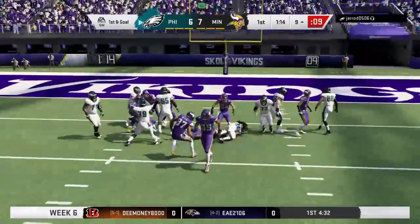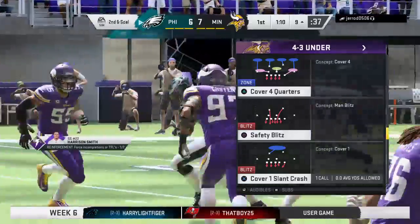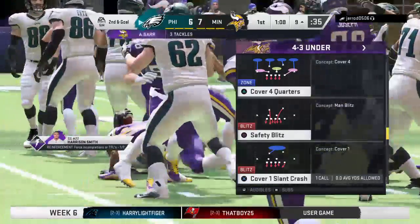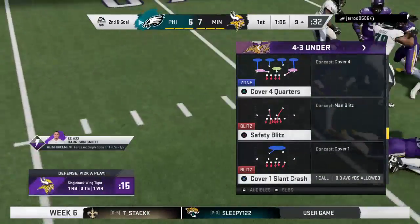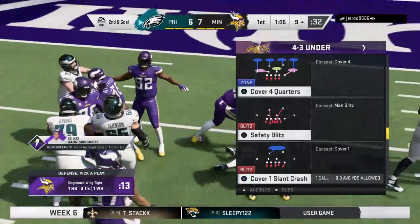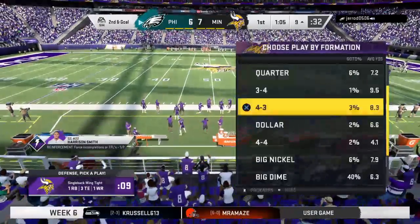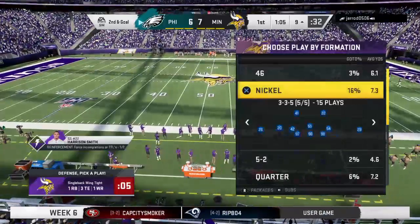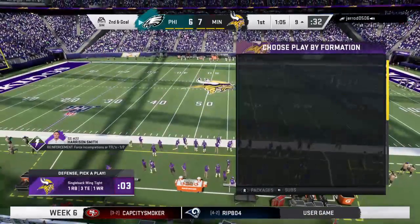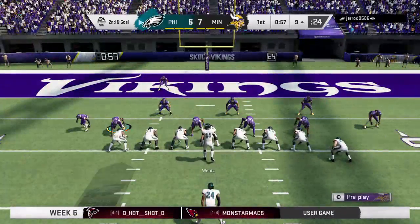On first and goal, Howard, trying to find a lane, but instead he'll get back to the line of scrimmage and no more. They'll say no gain on the play, and it'll be second and goal at the 9-yard line. Another shot from the 9 on second and goal.